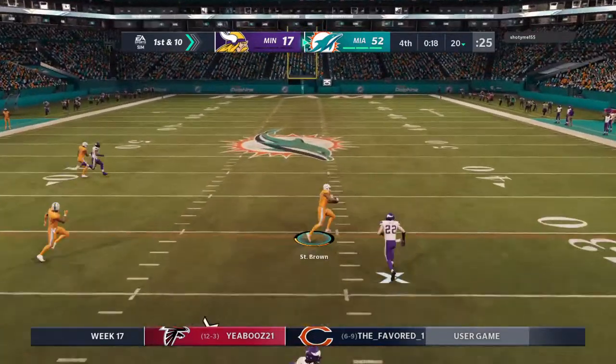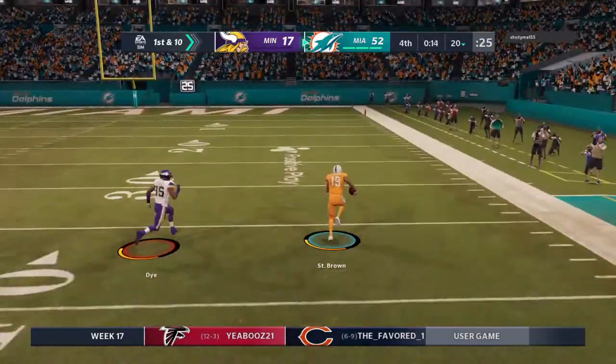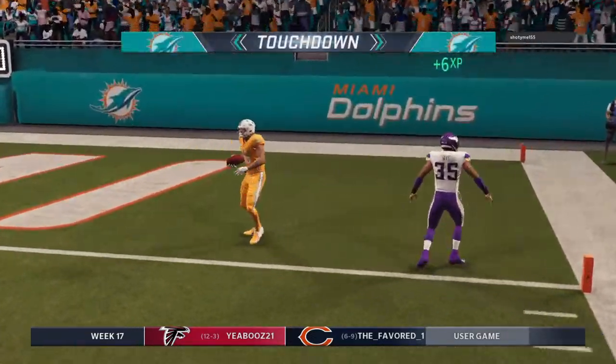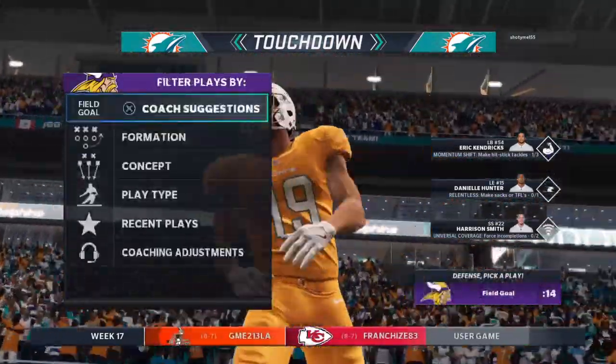After the turnover, it's Tua. And that's hauled in by St. Brown over the middle. And now nothing but green ahead of him. And he will get into the end zone. It's another touchdown. This thing is ugly.